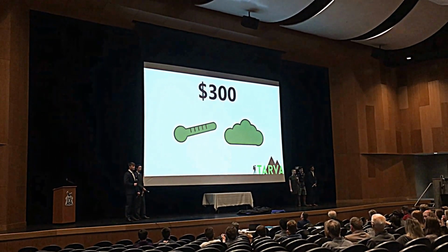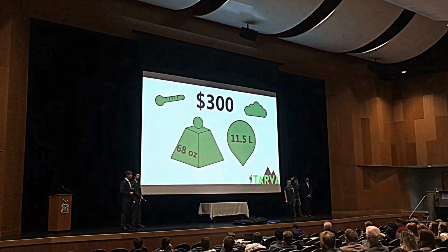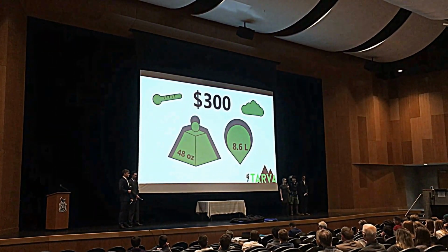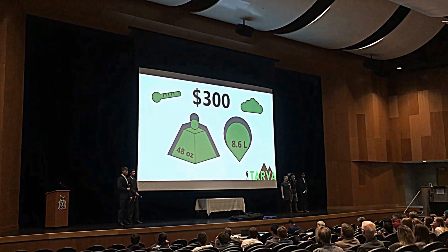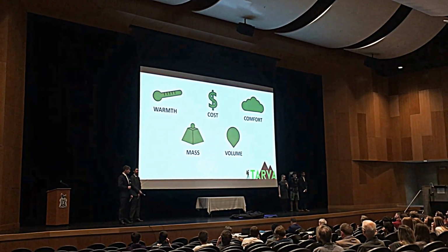However, to distinguish ourselves from other solutions, we aim to reduce the market average mass and volume 25% to 48 ounces and 8.6 liters. This reduction will make us desirable to consumers looking for lightweight, compact, and inexpensive solutions. Considering these 5 criteria, we brainstormed various ideas.